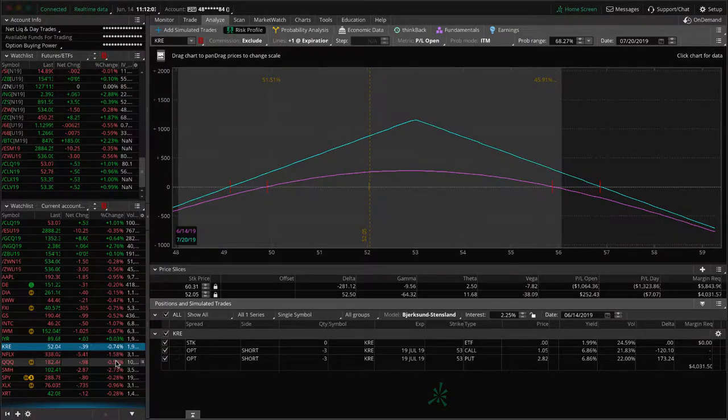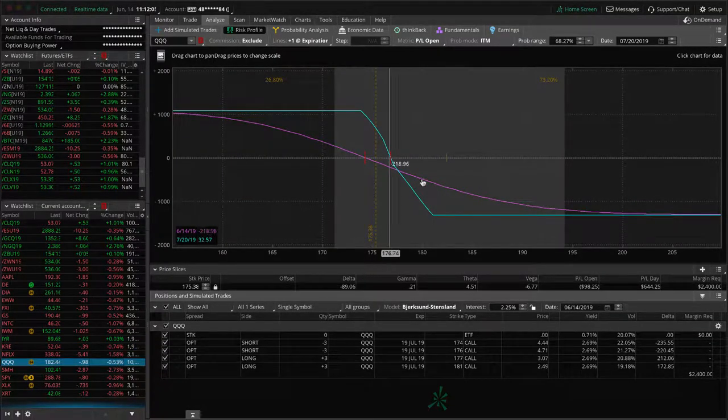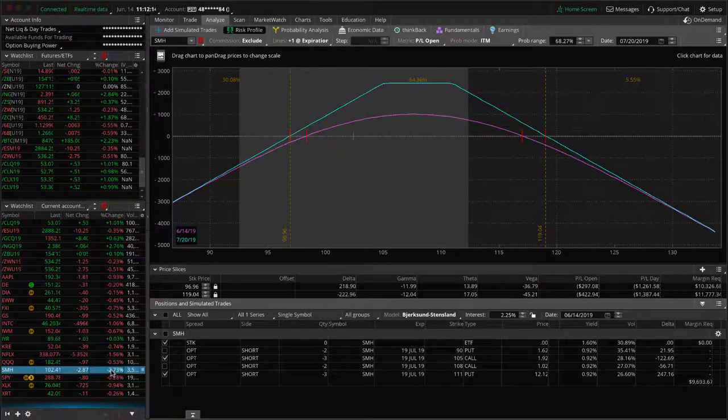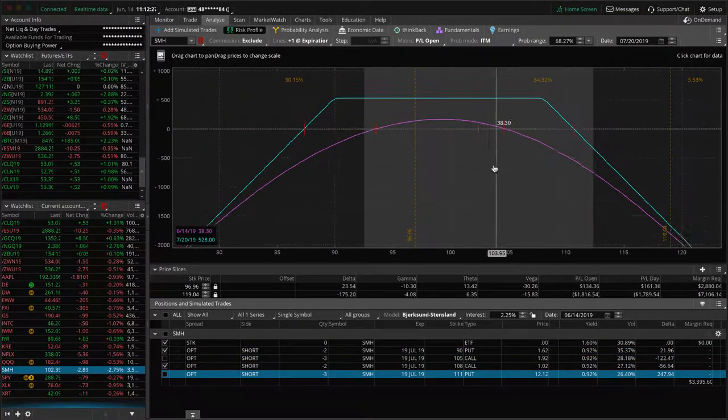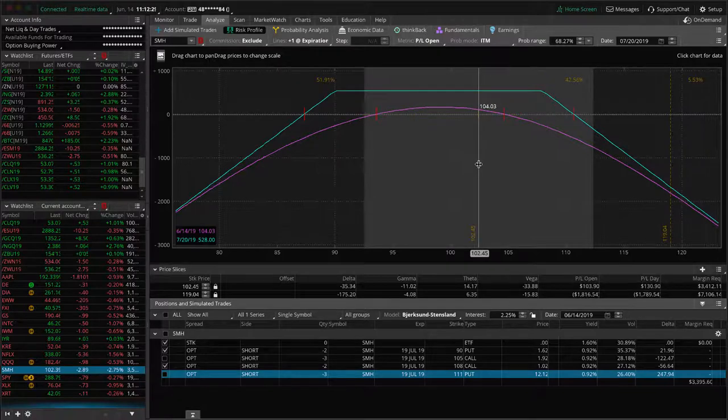Netflix. QQQ, we've got two sets of short call verticals. Price has been strong to the upside, so looking for some downside to get back into range on the Qs. SMH, we've got two different pieces on. This is our adjusted strangle. You can see we could use a little bit of upside movement to get back to center on that piece. And then this piece here is an unadjusted short strangle where we've got some profit, but not quite enough to take off yet. So waiting in SMH.